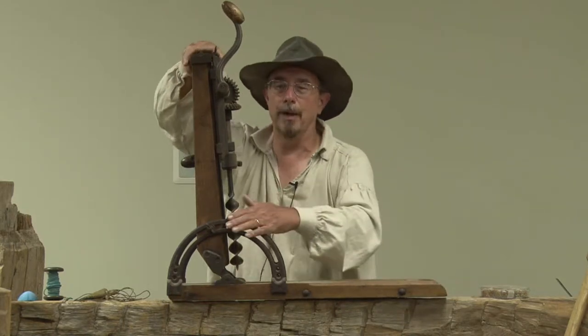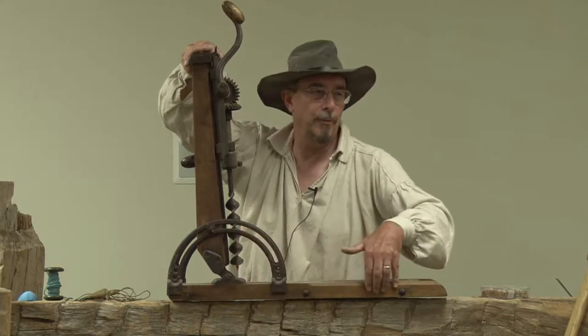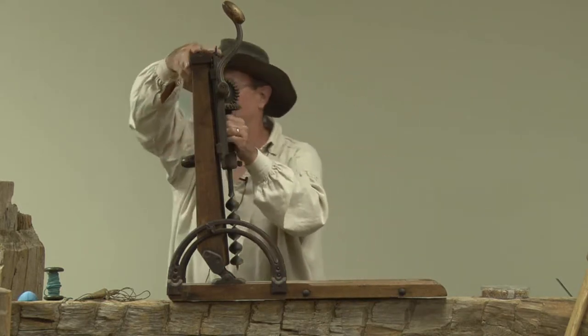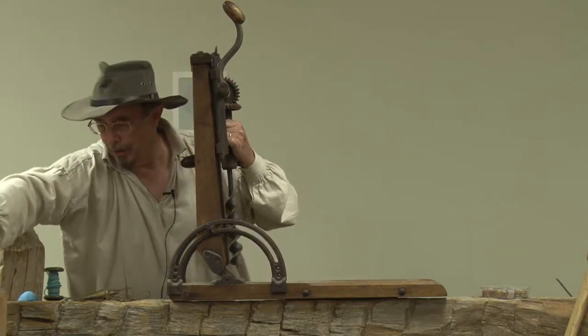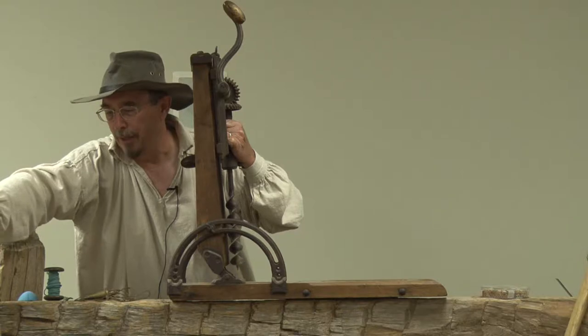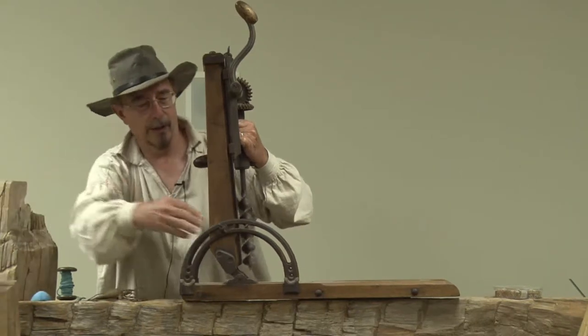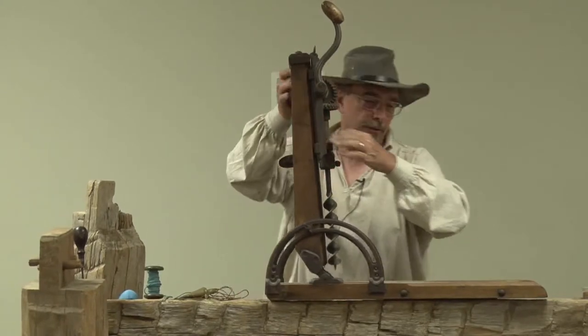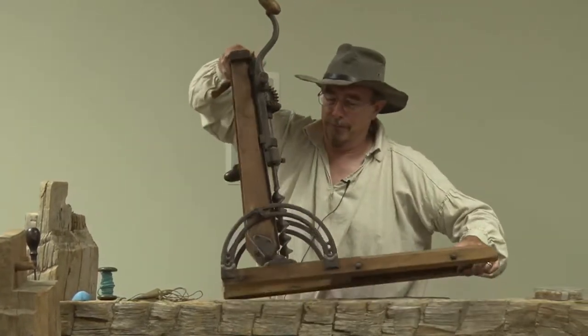Now, some of them you might have seen are fixed posts. I have one that's a fixed post. This one was adjustable. I'm suspecting that if you had to start drilling for some of your braces on an angle, you could set this at an angle and still bore down in. So it was kind of a neat little invention.